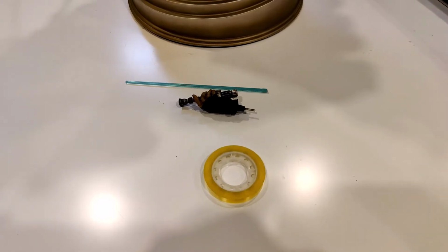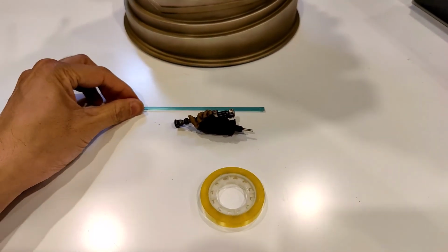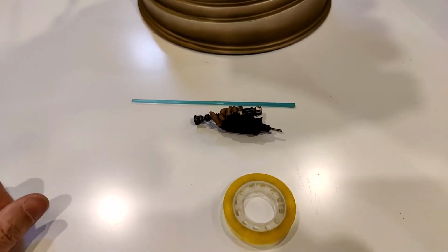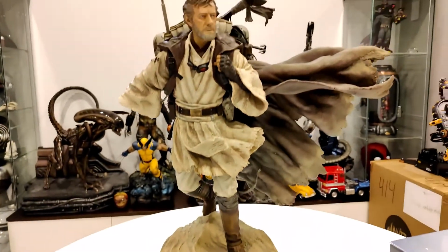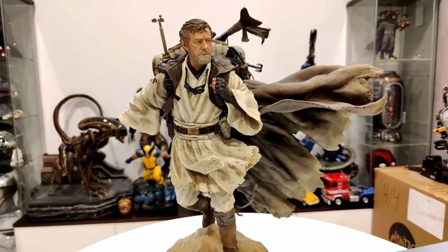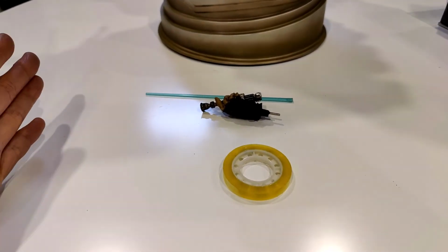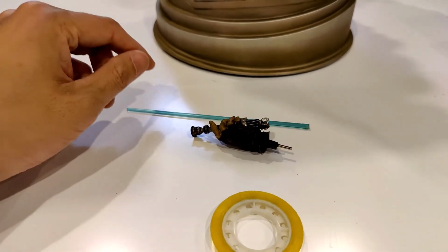Hey guys, I'm going to add this video to the end of my review, but I wanted to give you an update. About 15 minutes of little rework here. If you don't remember, I bought this 1/5 scale Mythos Obi-Wan Desert Nomad, and it came with a broken lightsaber hand. I was aware of that. The seller had told me. I bought it because I wanted it, and I knew it was going to be an easy fix.